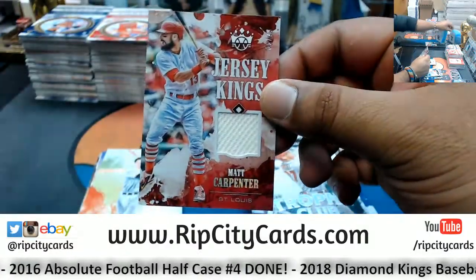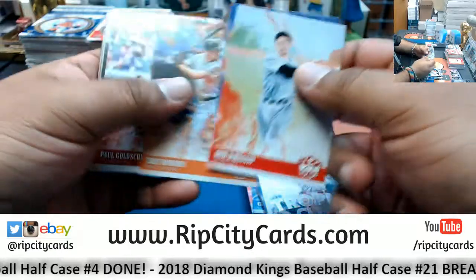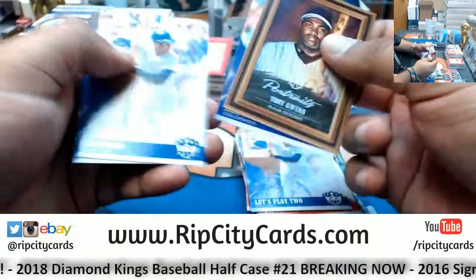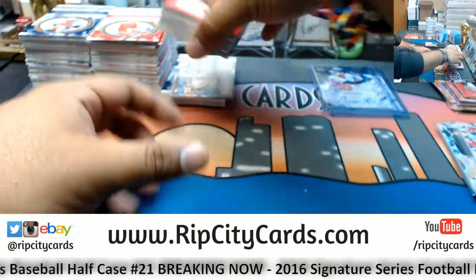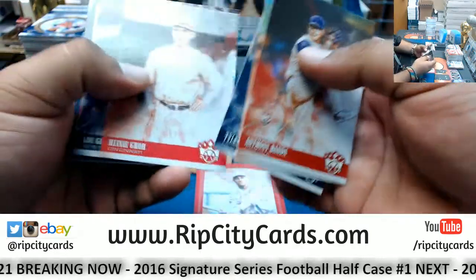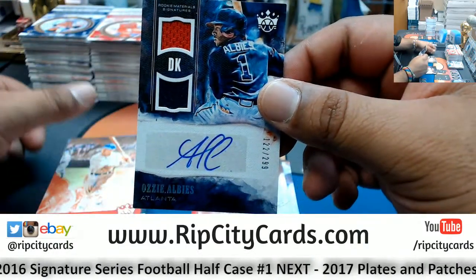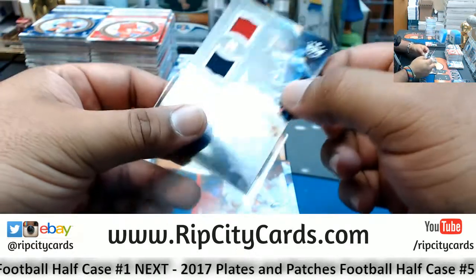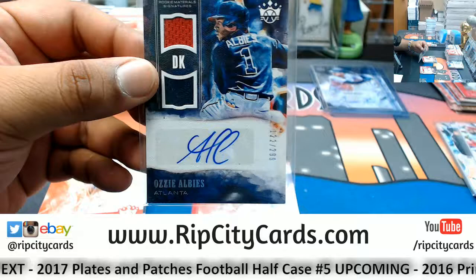Matt Carpenter, number /299, relic for the Cardinals. Ernie Banks, let's play two, nickname variation. Got the red frame here for George Kelly. What else we got? Ozzie Albies. That's a nice card. Braves crushing this thing. That's the third Brave auto. This one, a rookie patch auto. Numbered 122 out of 299. Ozzie Albies.